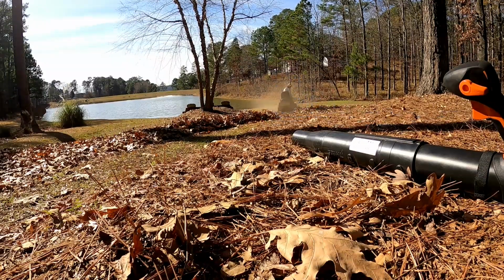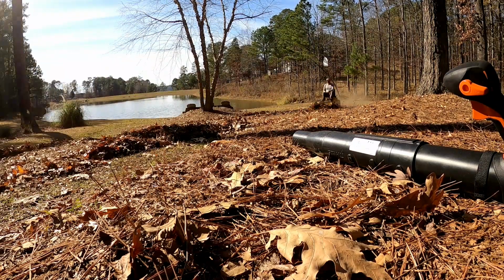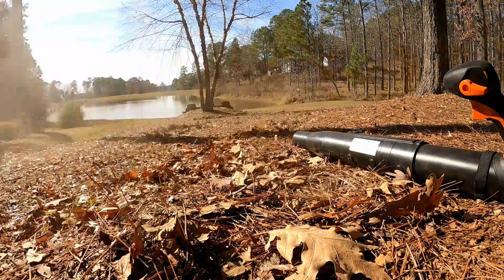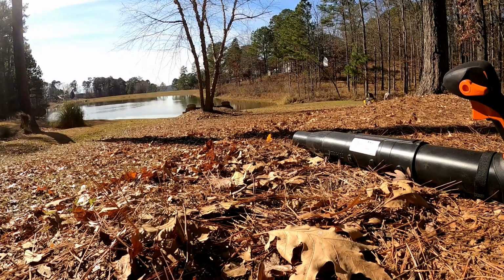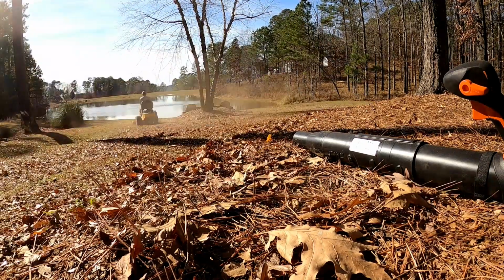Also, I put some sticks on that front, because y'all know I'm always carrying sticks and driftwood and stuff that people pull out of the lake and want me to move or haul on my truck. So I've been testing it on that, and it does pretty well with that too.